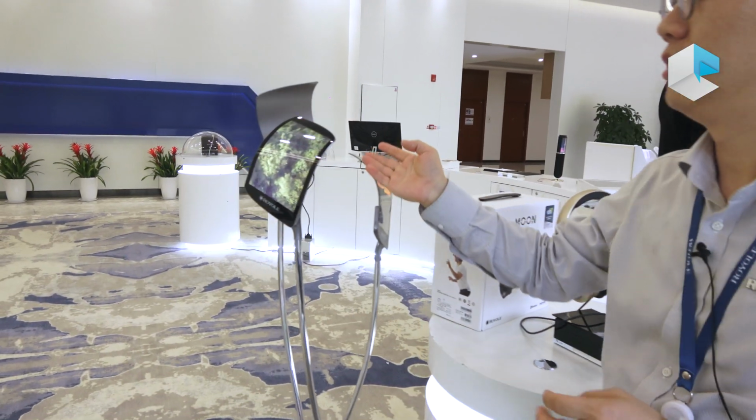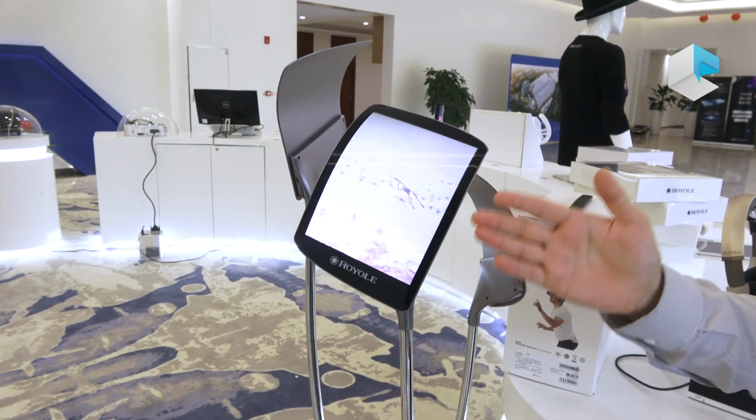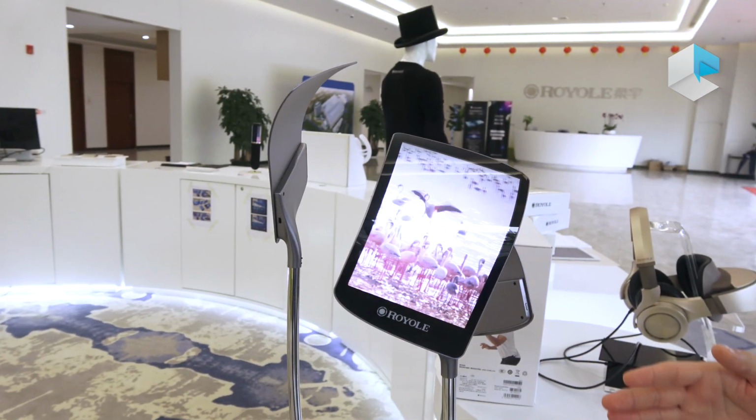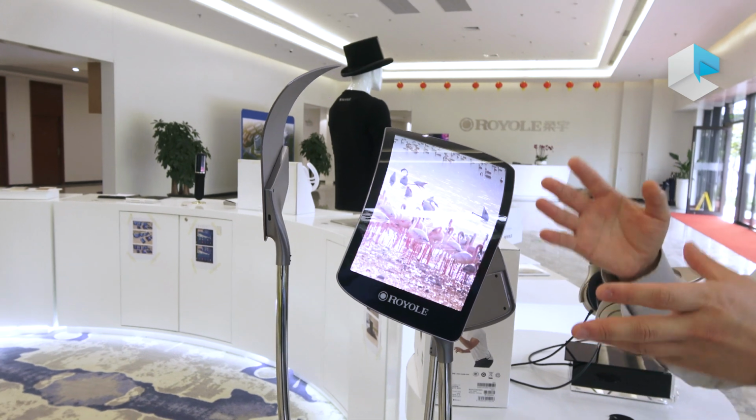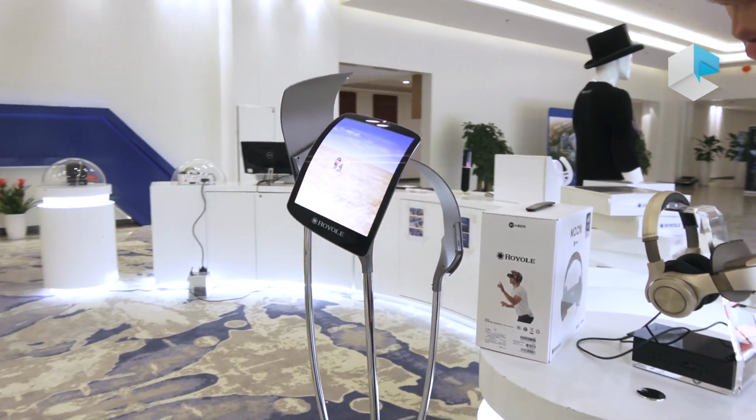And this is a flexible leaf. In fact, it's an application of flexible display. It's also customized. You can change the shape whatever you want, as you like.